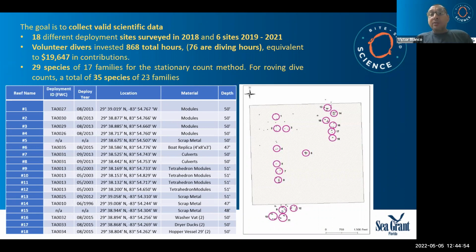And in 2019 to 2021, we continued and selected only 6 sites. Volunteer divers have invested 868 total hours, 76 of which are only diving hours. That's the equivalent of almost $20,000 in contribution from this group of divers.